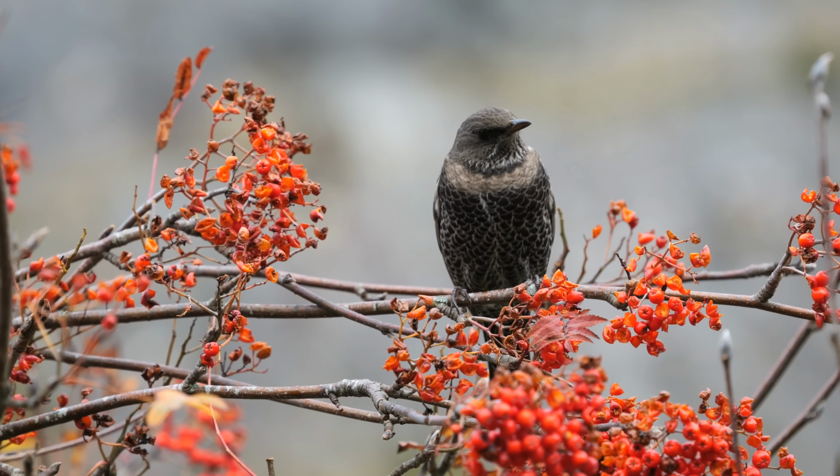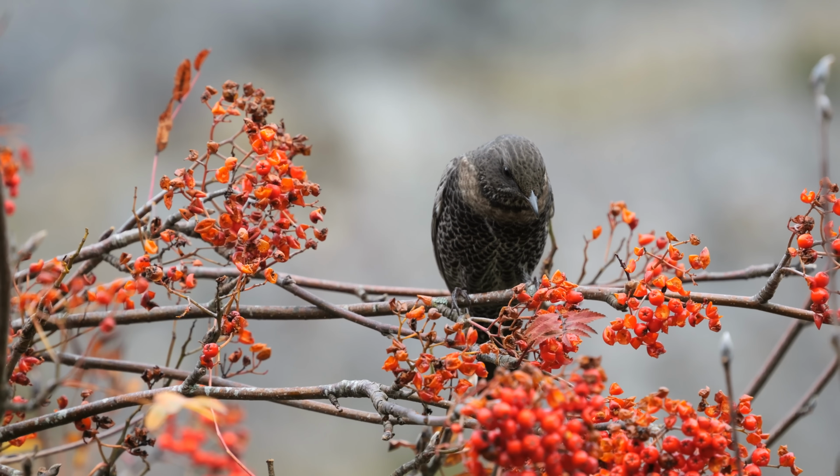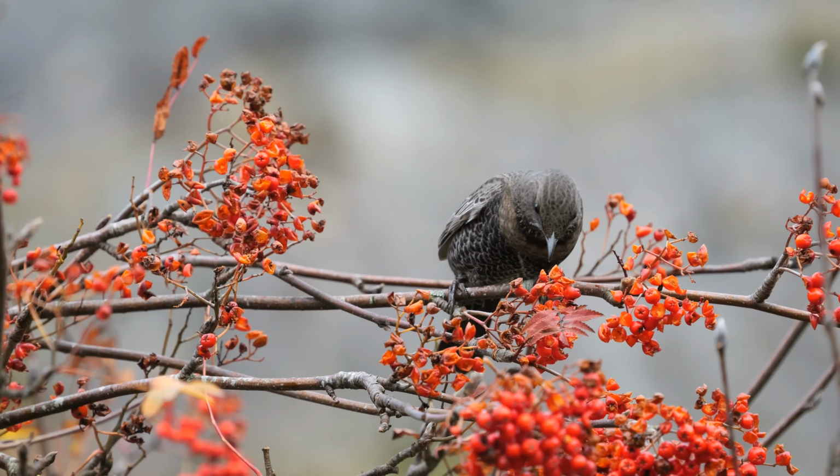So that bird was on that branch for a long time. I got quite a lot of video of it. I was able to change to slow motion video because there's enough light now to reach 1/250th of a second shutter speed, which means I can shoot at 120 frames per second, roughly 5 times slow.